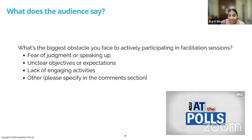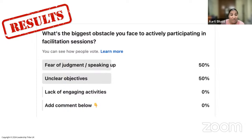So what did the audience say? These were the results. Almost 50% of them said that there is a fear of judgment or fear of speaking up, and otherwise also unclear objectives. So 50-50 on those. And I definitely resonate with the first one, as there was a time where I felt the same. I would be nervous in front of a group of people to speak in front of them. And I used to have this back chatter in my head: oh my God, what are they going to think? What are they going to listen to me? And these kind of thoughts.